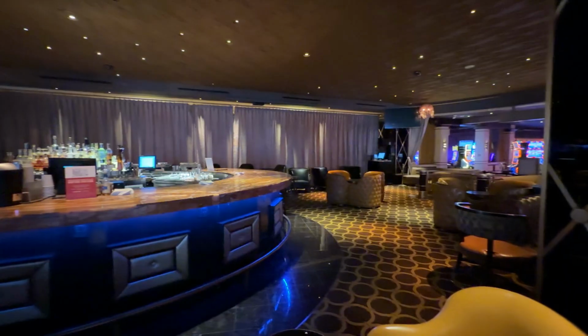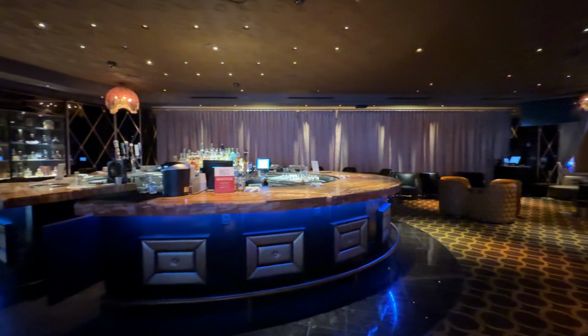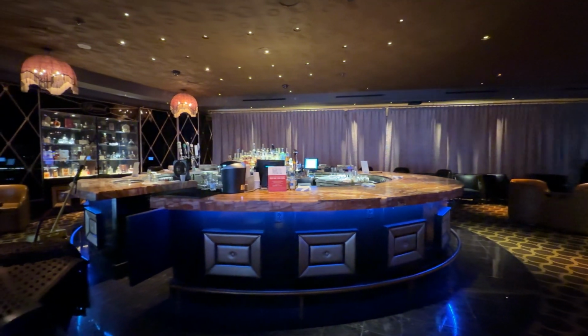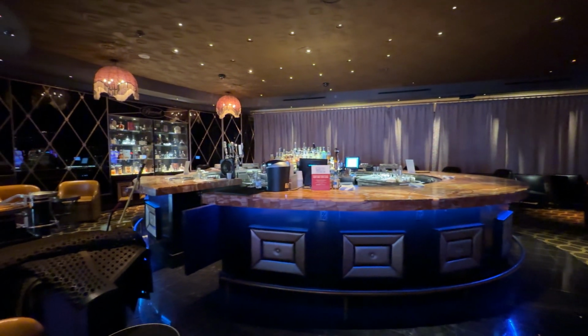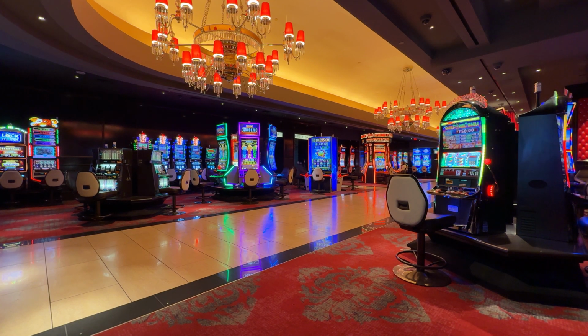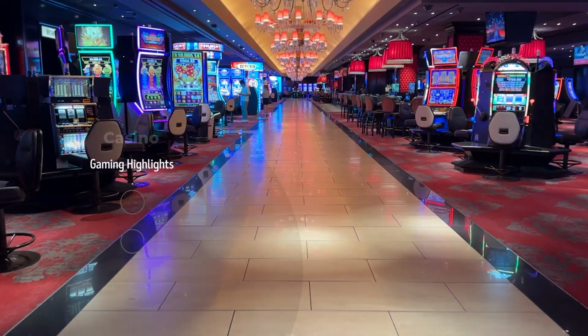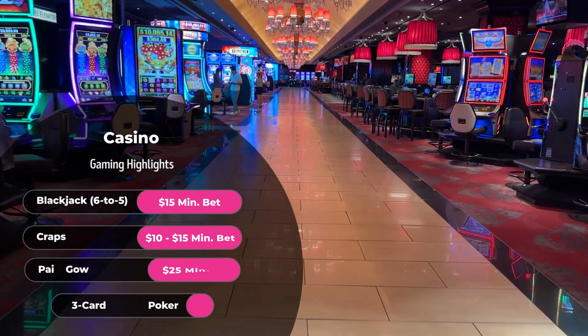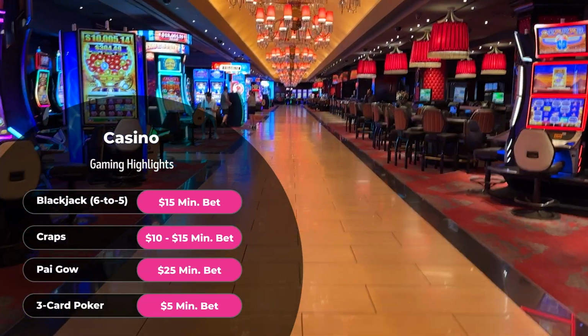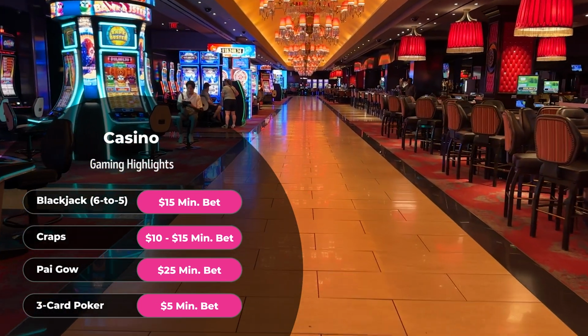Bound Bar is a cocktail lounge near hotel registration that matches the elegance of the broader resort, serving cocktails that land in the $20 to $25 range and even a limited food menu from Eat Well. I've loved the look of the Cromwell's gaming floor ever since it transitioned from Bill's, and table game minimums on a Monday morning included $15 6-5 blackjack, $10 to $15 craps, $25 pai gow, and $5 3-card poker, which chewed me up and spit me out in short order.